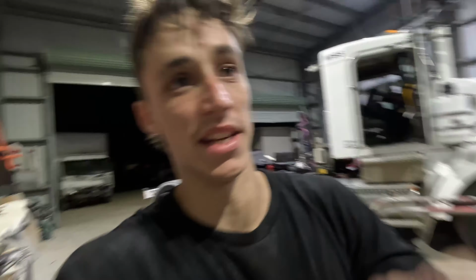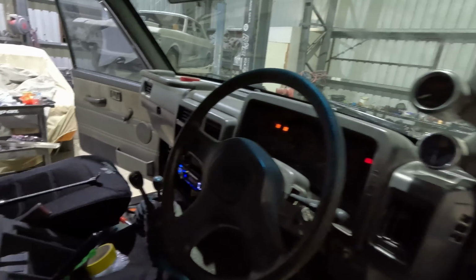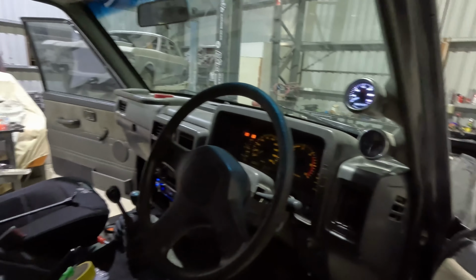Not sure how much of it was on the time lapse. Like I said, I just put it on and forgot about it. All the rear glasses all in and a brand new windscreen. So there will be a little time lapse of that because I know I did get that. But otherwise, everything's looking sick. Door cards are all back on. Everything's working. Dash is all working, lighting up properly.